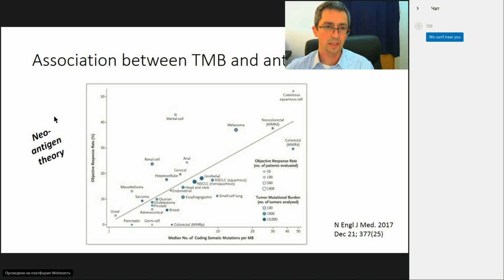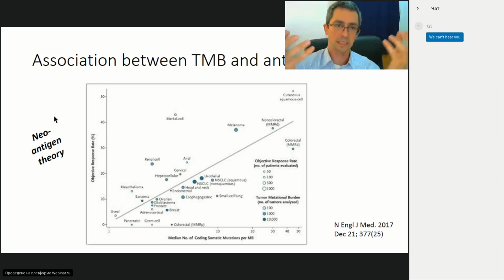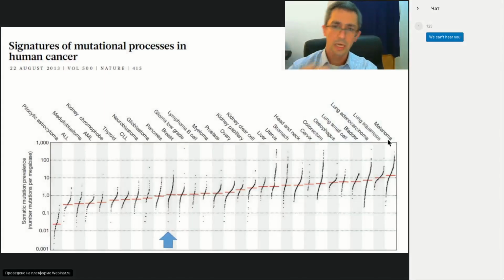Why is that? There is a theory called the neoantigen theory, and it says that when there are a lot of new mutations, there are a lot of new proteins and new protein structures, and the HLA on the cell presents to the immune system many new targets. And as you have more new targets for the immune system, the more chance that the immune system will attack that tumor.